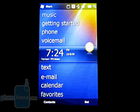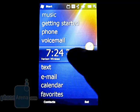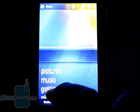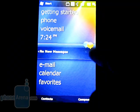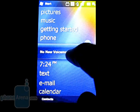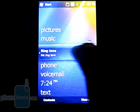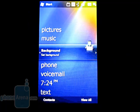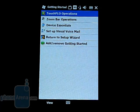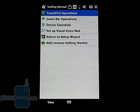The HTC Imagio is the first Verizon smartphone to come with the updated Windows Mobile 6.5 Professional operating system. It is easier to use than the older 6.1 version. You can scroll up and down the list itself or use the select bar to move up and down. When going into a different setting, you can move side to side and then click to access that menu. Even though this is an improvement, most users will probably continue to go with the TouchFLO 3D user interface.